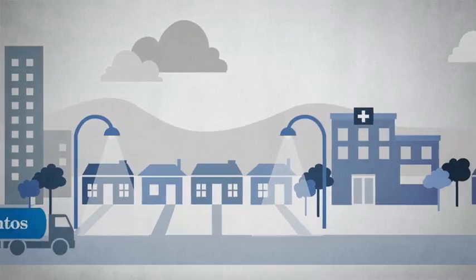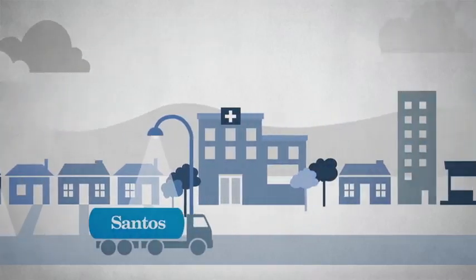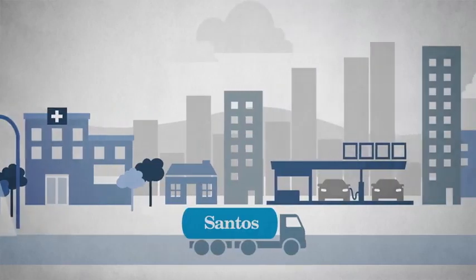Santos GLNG represents a major investment in Australia's energy future and is building a lasting legacy for Queensland.